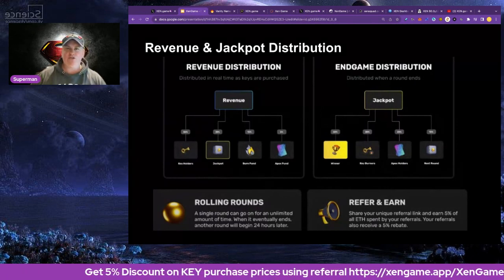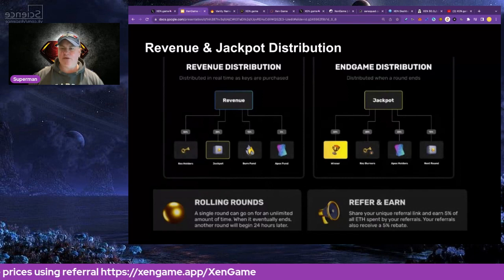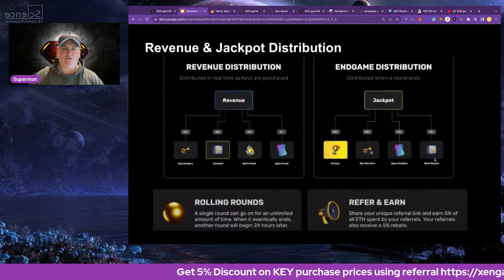Obviously, X unicorns are 50 points, and of course, exotics are 50 points, but down the bottom end, rares are 5 points. So that just gives you the difference there. We'll talk about that in a minute. And then, of course, 10% of the jackpot goes to the next round for round 2, 3, 4, etc. So that's pretty much it.